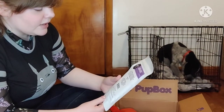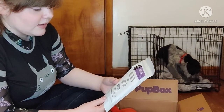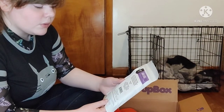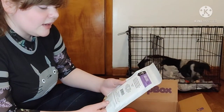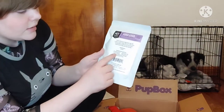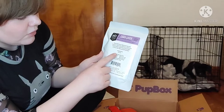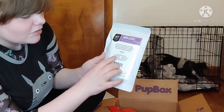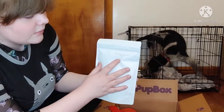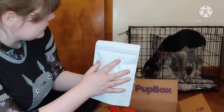Use our lamb liver as a topper for your dog's food or serve as a treat or reward. Lamb liver is a great source of protein and your dog will love the crunchy texture. As with any treat, always serve with fresh water. And it shows you the analysis behind it and the ingredients. It's just straight lamb liver. It shows you the crude protein, fiber, and all that. And it gives you the stay date right here, and this lasts till 2022.